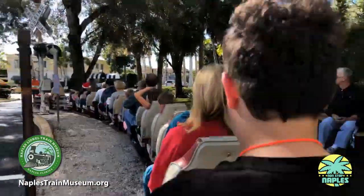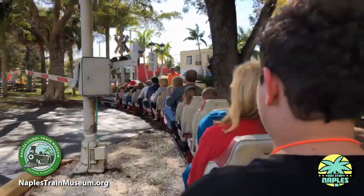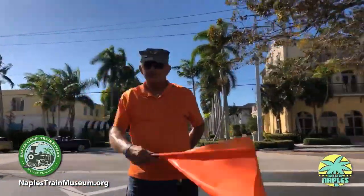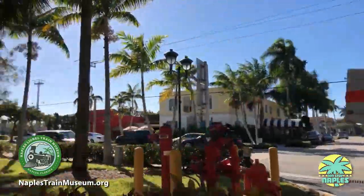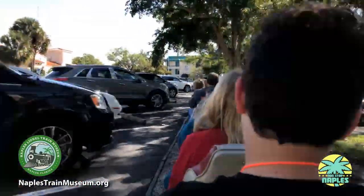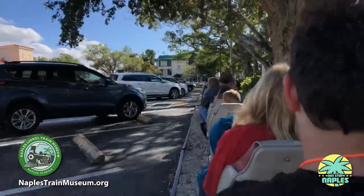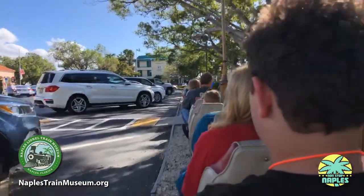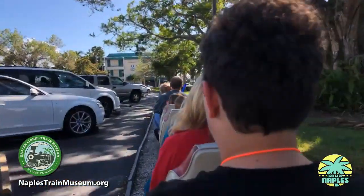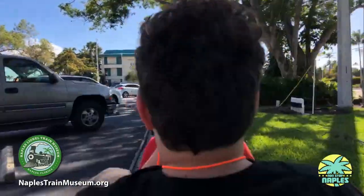Or not. Maybe we're going to get an extra trip around the track. There's our conductor, Paul. Very stern look on his face. This is like the highlight of the visit to the Naples Train Museum, especially for the little kids.